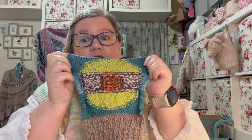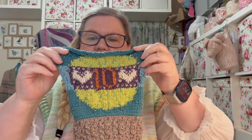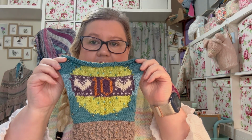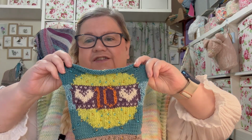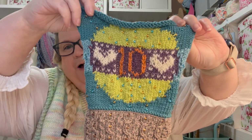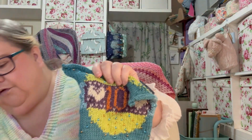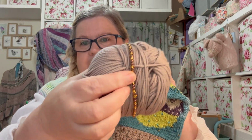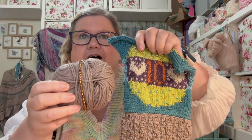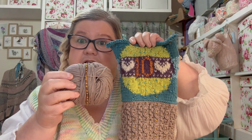It had an awful lot of ends because the hearts are intarsia. So on this we've got beading, intarsia and colour work. All they need to do is throw in a cable and a bit of lace and we'd have the whole lot. So the next one is one of these, and I've already got that all threaded up with its beads.